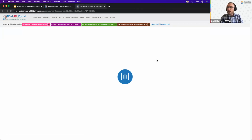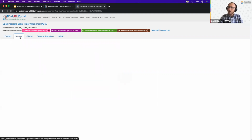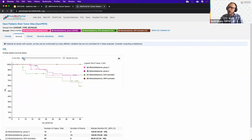So it's going to send us back into that comparison view, where instead of having blue and yellow, our colors have grown a little bit more. Now we have 4 different categories, and we're going to compare these 4 different groups to each other. Looking at this, you can pull up survival. If we narrow down our months here, then we can get a little bit more of a view there.